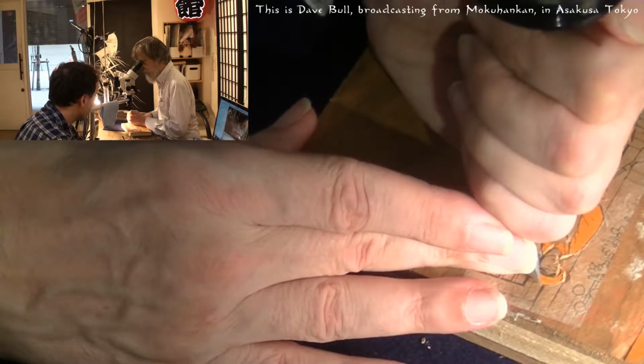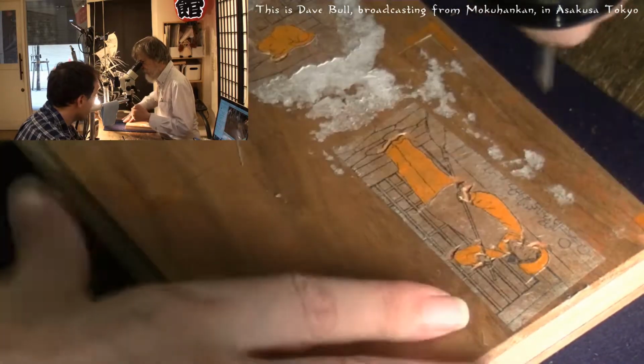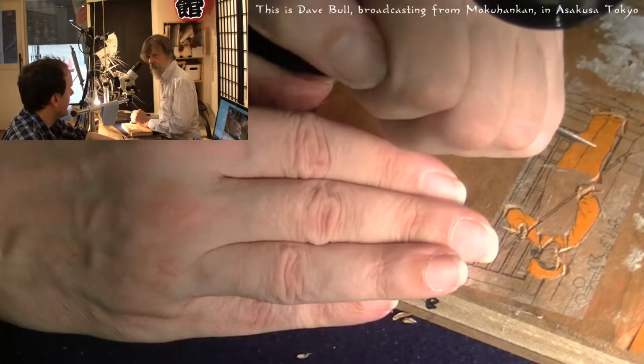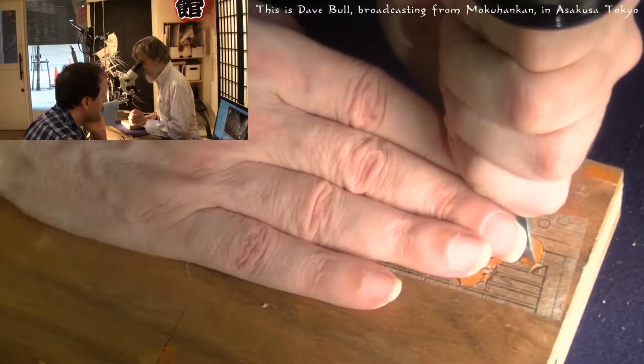the paper, everything. It's no surprise, because Japanese traditional printmaking grew up with a specific set of materials. So, of course, those materials are perfect for the kind of prints we're trying to make. Yeah. It's not a surprise. They were made to be done with this material. Yes.